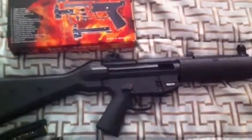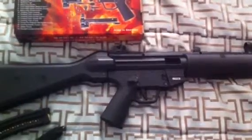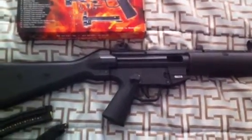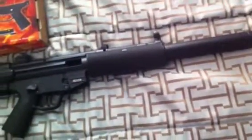The reason I got the Rossi is because if she dropped the gun or whatever, I wanted to make sure that another round wouldn't charge or anything else, and she would be okay. So anytime she shoots this gun, I have to stand behind her and help her hold it, because I don't want any type of screw-ups. But let me know what you think, guys.